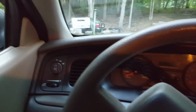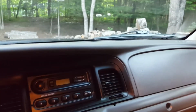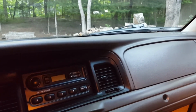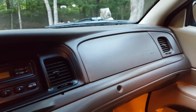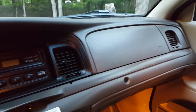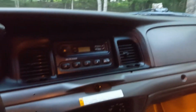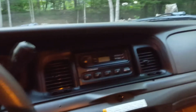You can just hop in and enjoy the driving experience. You don't have to worry about any technology going off and beeping at you or anything. It's just an old school car. It's got a limited slip to it, no traction control, none of that jazz that is in the new cars. It's really just you, the car, and the road, and it's kind of a fun experience. So number 3 is definitely the practicality of the old school design of the Crown Vic.